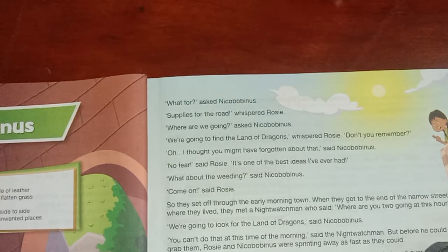So they set off through the early morning town. Set off means to start their journey. Okay, it's a phrasal verb.